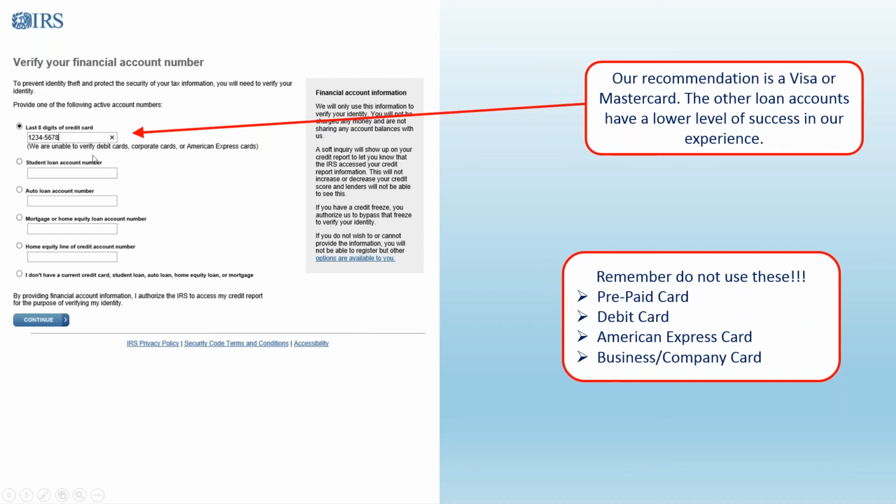If they don't have a credit card, you can try any of these others. If you check "I don't have a current credit card," they're going to validate you by sending you a confirmation code to the house. That's basically it, we're not going to continue to validate you. We're going to go to the next step. Next step. All right. So verify the phone number.